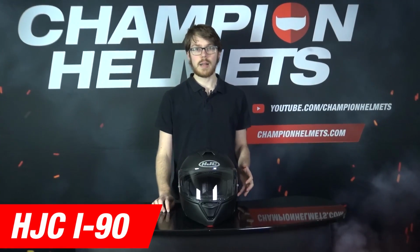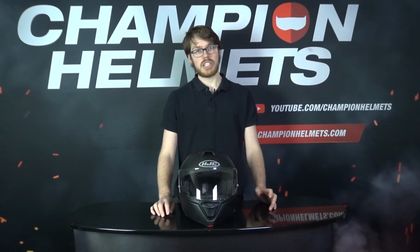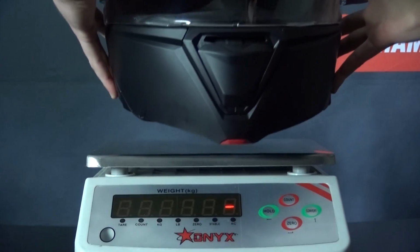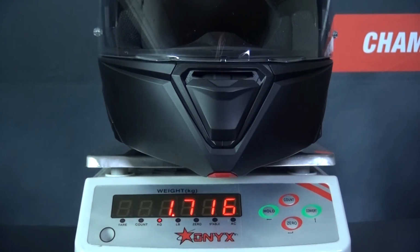This brings us to our last helmet for today, the best new entry helmet for 2020, HJC's i90. This helmet is HJC's budget-friendly version of their premium R490 and R490S modular helmets. The i90 is made of polycarbonate and comes in 3 shell sizes, which is pretty good for a budget helmet, coming at a recommended retail price of about 230 euros or about 250 US dollars.